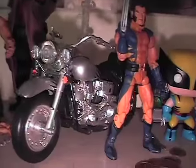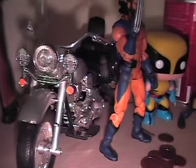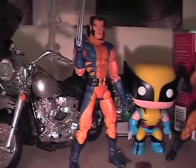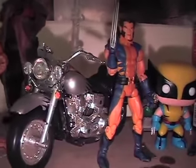Found this motorcycle mixed in with a bunch of wrestling figures. I think it came with Undertaker, back when he had his biker badass gimmick. I think it looks pretty sweet with Wolverine like that. It's a pretty good fit for the Marvel Legends figures. It's a little big, but I don't figure Wolverine would be a guy that drives around on some little shitty crotch rocket.